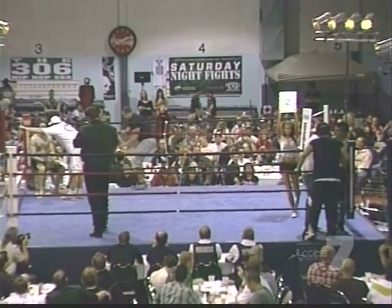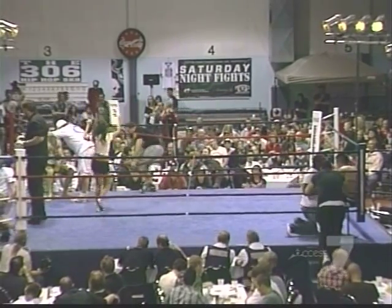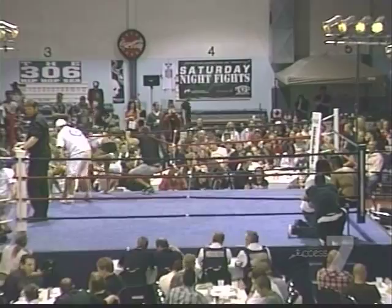And the beautiful Courtney, as our ring girls tonight, Melanie and Courtney.